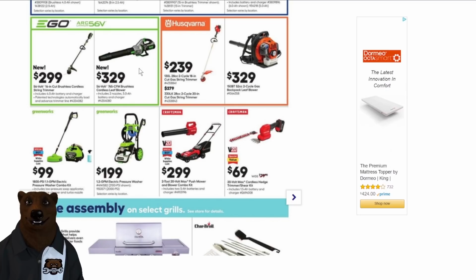All right, to the right of that, we got the Husqvarna. We got the 28cc, soon to be banned in California, of course. That's not a joke. They are banning these small gas engines here. The 2-cycles, they're going away, so there's going to be contraband in California. $239 on that, and we got the 2-cycle gas blower there if you really want to annoy the neighbors. Backpack leaf blower for $329.